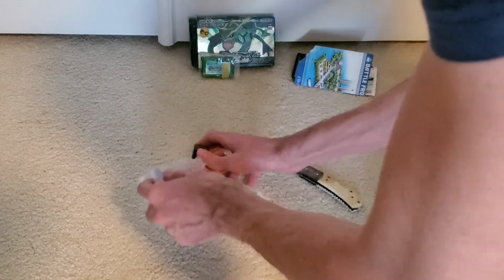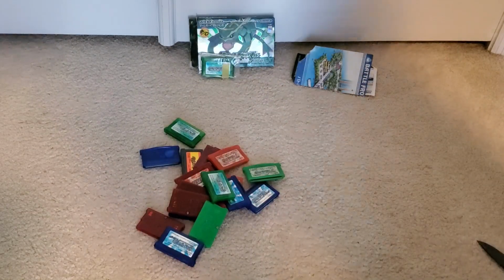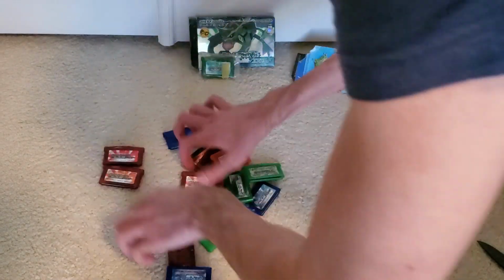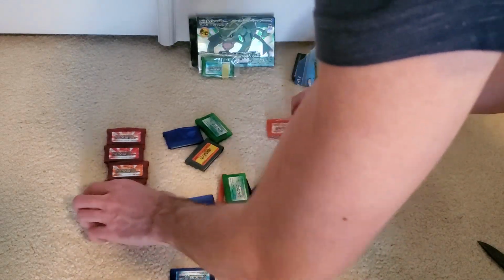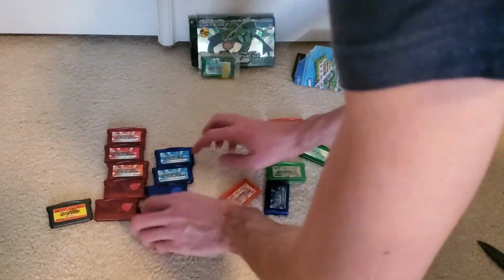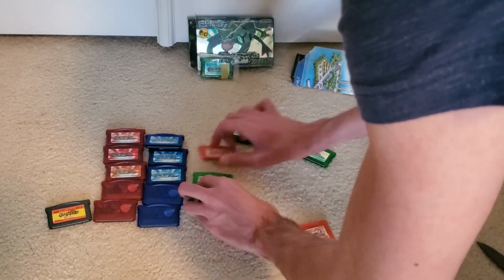I'm not exactly sure which one this is, but as you can see, it's some Japanese 3rd gen games. These are all legit. They do not make bootleg Japanese games as far as I have seen in my days. So let me organize these really quick.